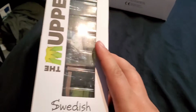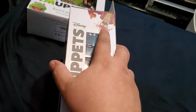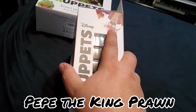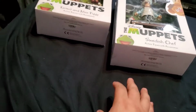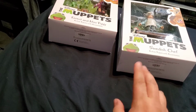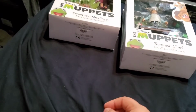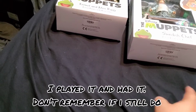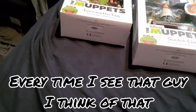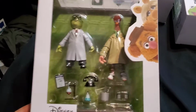Let's see. I love how it has it in, like, goofy writing here. What the hell is this guy's name? This crustacean crabfish, or whatever the hell he is. I remember seeing him in the Muppet Monster Adventure game, or whatever, on the PlayStation 1. I think I'll put a picture of it somewhere so you can see it there. I remember a couple times he would sing, "Come on, baby, light my fire. Come on." Yeah, strange. Well, it's Muppets.